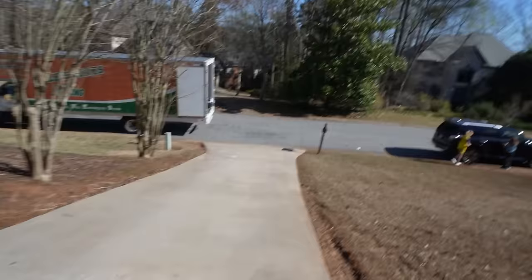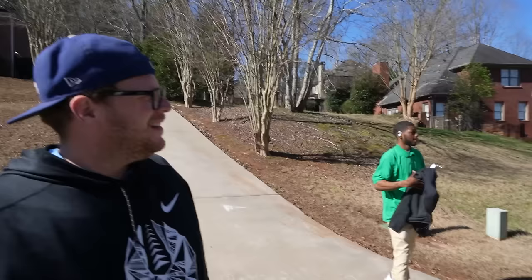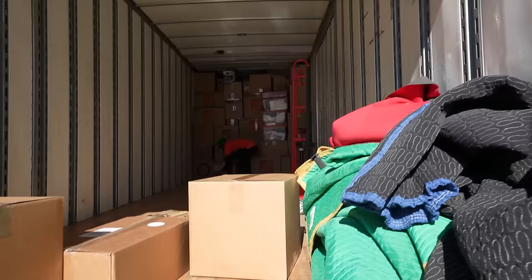Okay, we're walking down the hill to see how much is packed. The kids are fighting over who they get to ride with. How far would you say it's full? Like 3/16. Look at all that stuff. There's still a lot of room. There's two trucks. Three. Nothing is coming down.